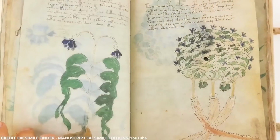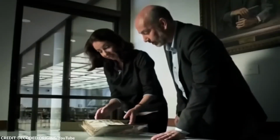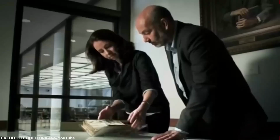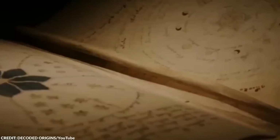Despite the myriad of theories, including those that suggest advanced knowledge of botany or astronomy, no one has convincingly decoded a single sentence of the Voynich Manuscript. Perhaps this is a book that was never meant to be read in the first place. Aside from theories about the manuscript being an extraterrestrial creation, others believe that the manuscript is a book created for scholars to teach about health.